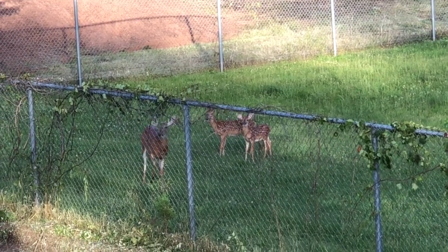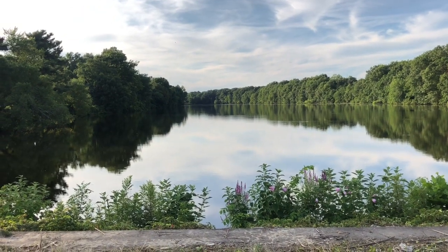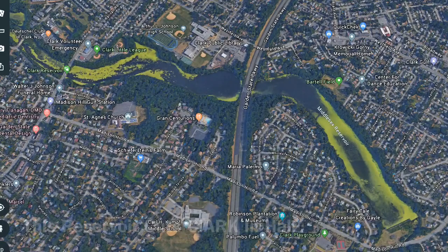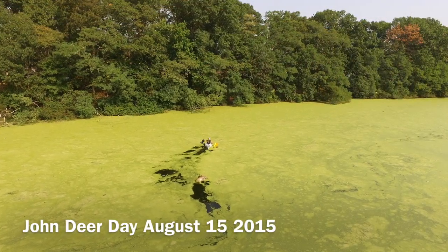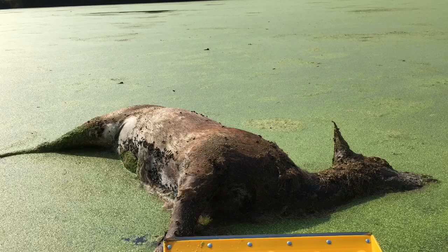And this dam needs to be rehabilitated. I want to see fountains all the way up and down one side and the other. You're damn right I do. Because it's a damnation if you don't. You know what happens? Let me show you. So this is what an algae bloom looks like at the Clark Reservoir on Google Earth. And this is what it looks like up close and personal. And yeah, that was not a pleasant day, let me tell you.